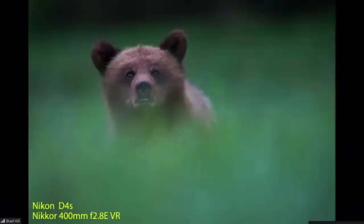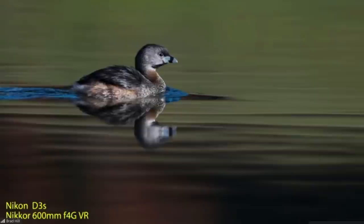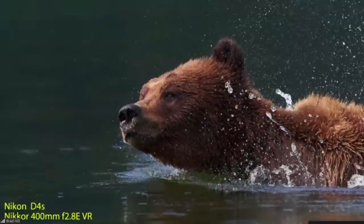Another one, all optically produced. This is not post-processing related, it just had to do with the foreground grass. I shot this through grass, and the distance to the background behind. Again, strong visual contrast in this image. That's all based on focus contrast. Another one shot with a long lens, a 600 millimeter lens, shooting a pied-billed grebe.